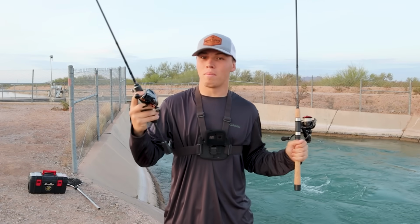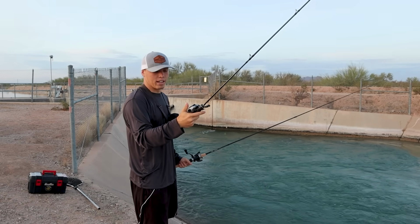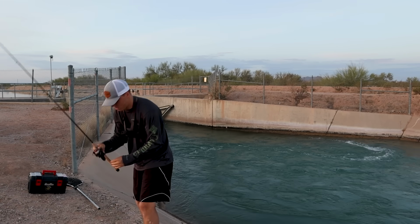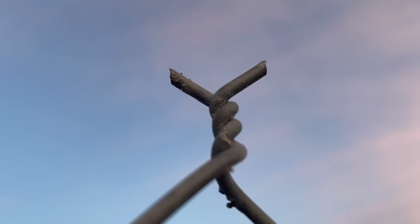And I've also got my first ever BFS rod that KASTKING sent me. This is the Kestrel BFS combo. I've also got 4-pound line on this. So let's just get right into it. I've got to get this rod set up for some live minnows we're gonna drop on the bottom. I'm gonna waste no time getting into this because we're in a perfect low light setting.